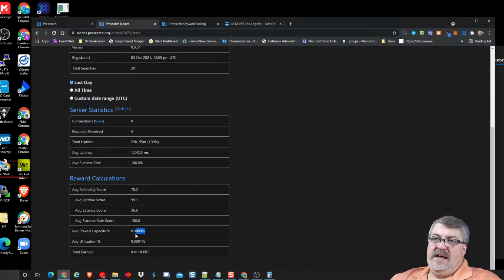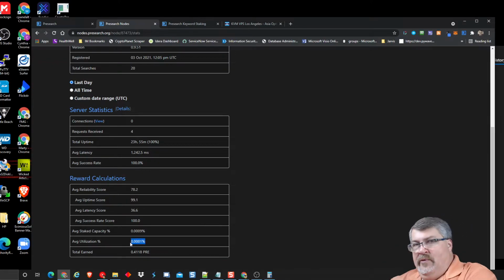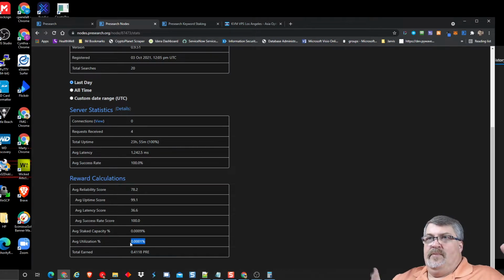You can see the staking capacity. So this is how much I've staked in percentage of that node. And the node is way underutilized. So that means I've got plenty of bandwidth left, plenty of resources left for it to be able to handle searches. The busier this gets, once it moves over to the mainnet, the more it's going to get searched on, the more it's used for optimal routing.